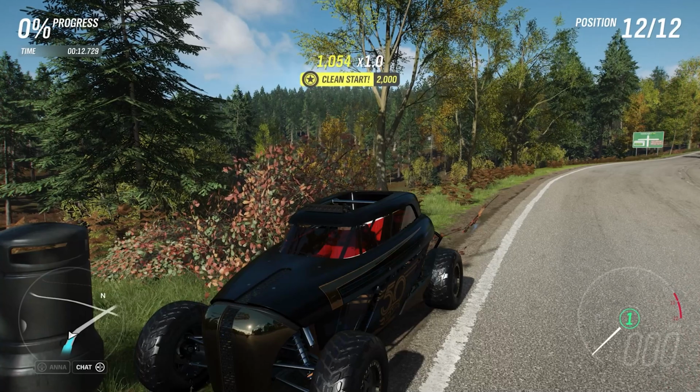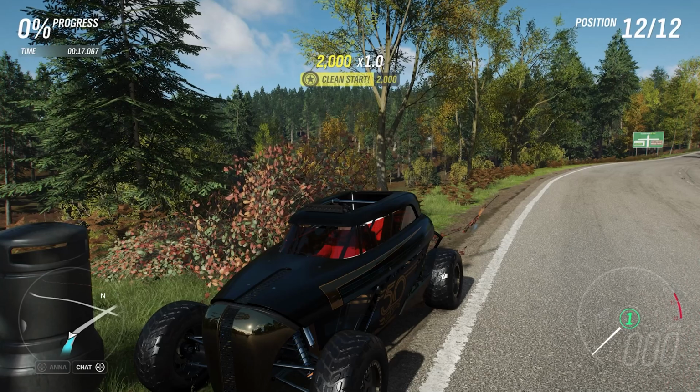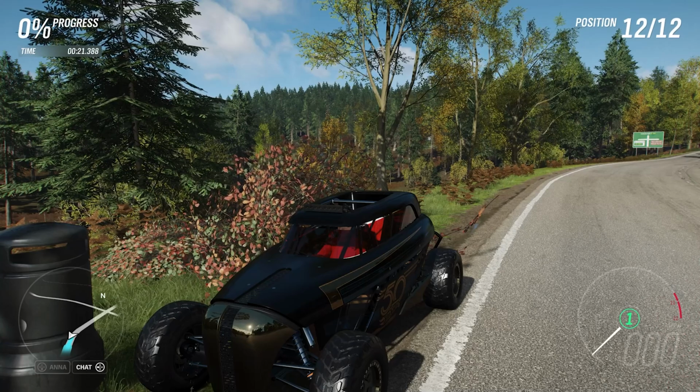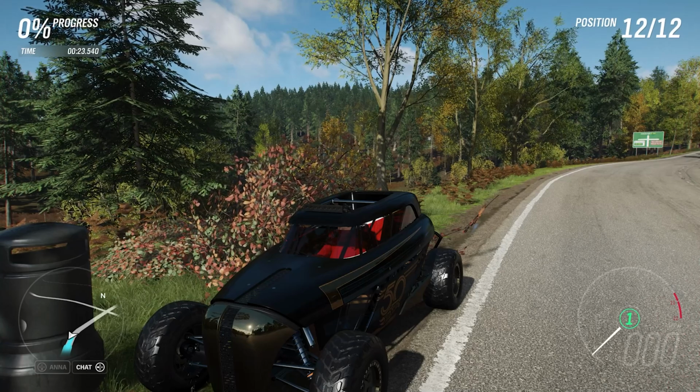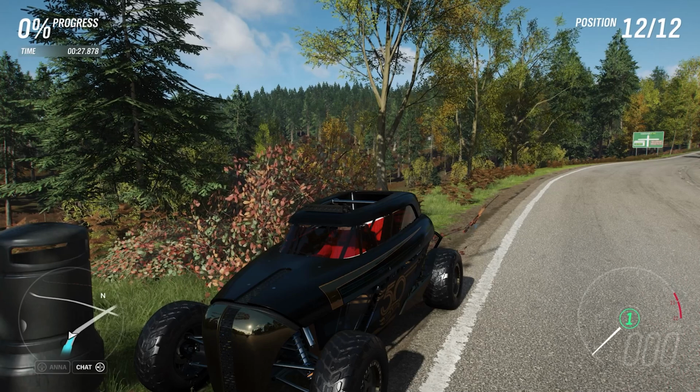Welcome everybody to Extreme Off-Road Silly Builds, and today we're dealing with the 2012 Hot Wheels Rip Rod. Now this is 775 horsepower, 447 pounds-feet of torque from a 3.2 litre twin turbocharged V8 engine. The car itself now weighs 1,748 pounds.